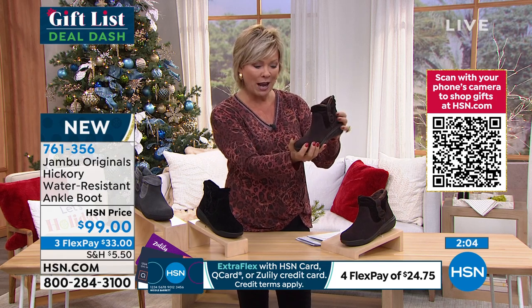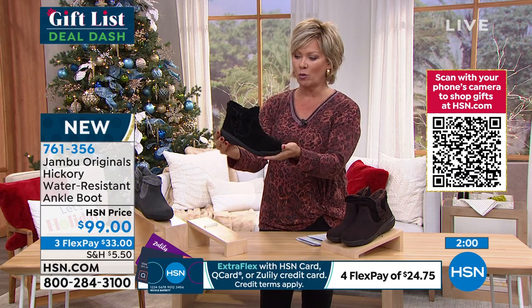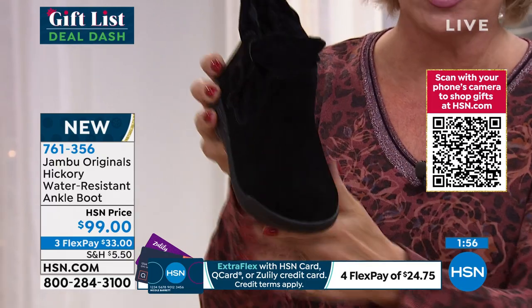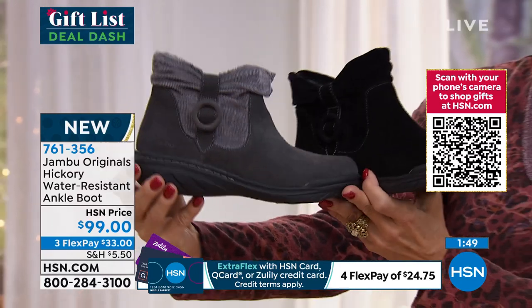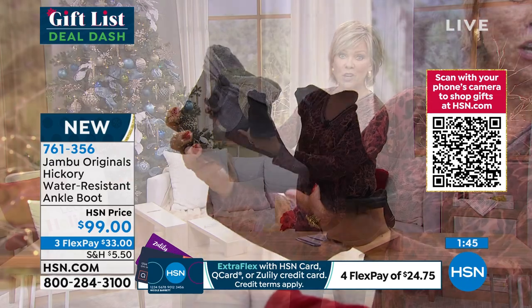So here it is in the brown. These are very, very popular in the black. Take a quick look at the black. It's just rich and luscious. You can see how there's a nap to that suede leather. And then lastly, we've got it in the gray. These two are neck and neck. Both are incredibly popular colors. And yours for the asking of $33 on your choice of cards.